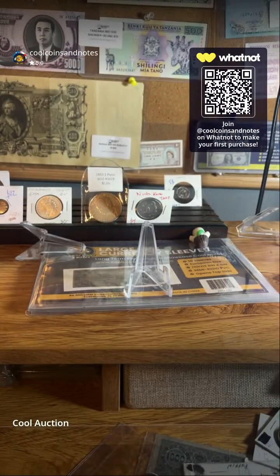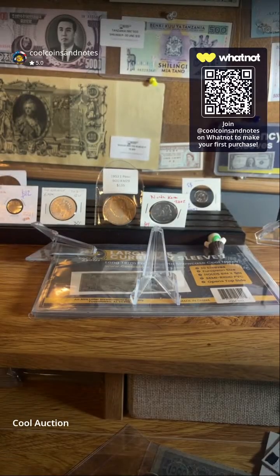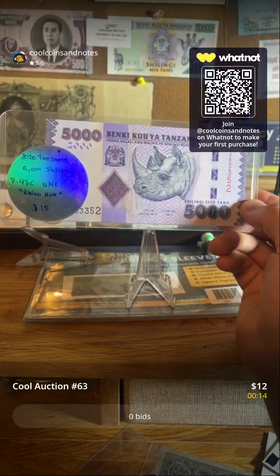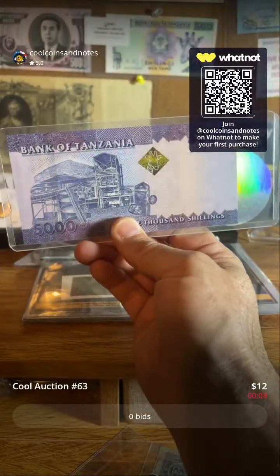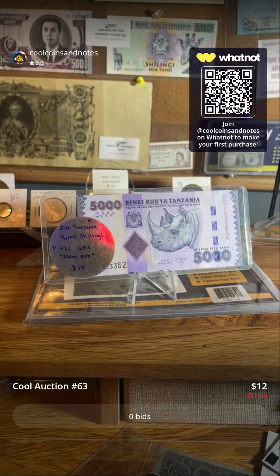All right. Let's look at. Got a rhino. That's me. A Donkey Kong. 2020 Tanzania. 5,000 shillings. Cool. It has a giraffe there. Moving way fast on the security feature. And then that cool rhino.